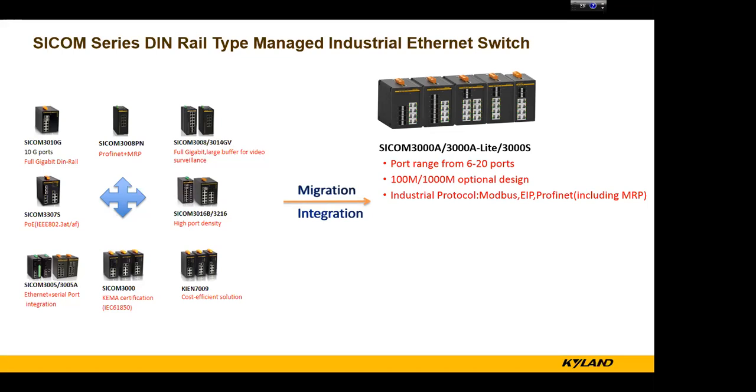It also supports many industrial protocols such as Modbus, Ethernet/IP, and Profinet. This means that the customer can monitor the Ethernet status with these three protocols. Also, we support the MRP inside Profinet. On the time synchronization level, we can support the normal NTP and SNTP. Besides that, we can also support PTP, BC, and TC, which is also hardware-based and provides accuracy up to 100 nanoseconds. And this device has got the 4 certifications, including the KYLAND certification.